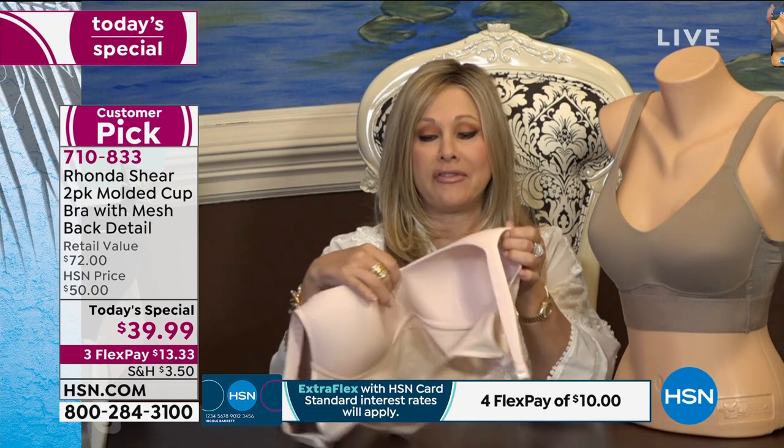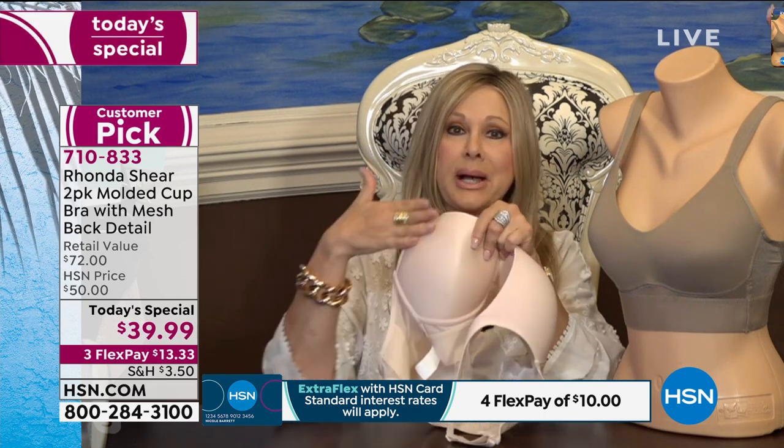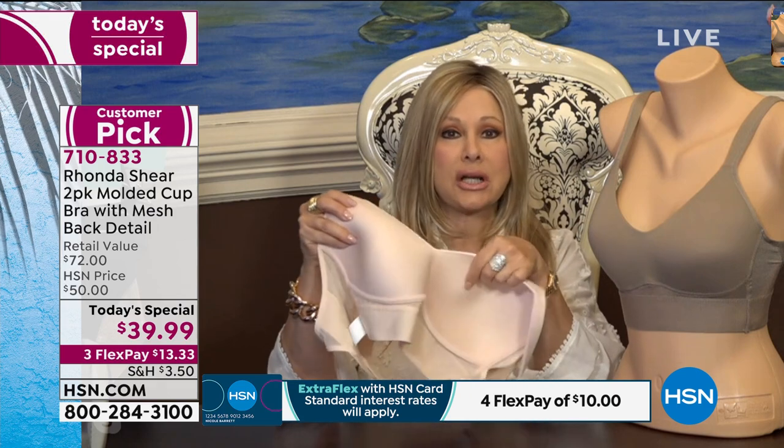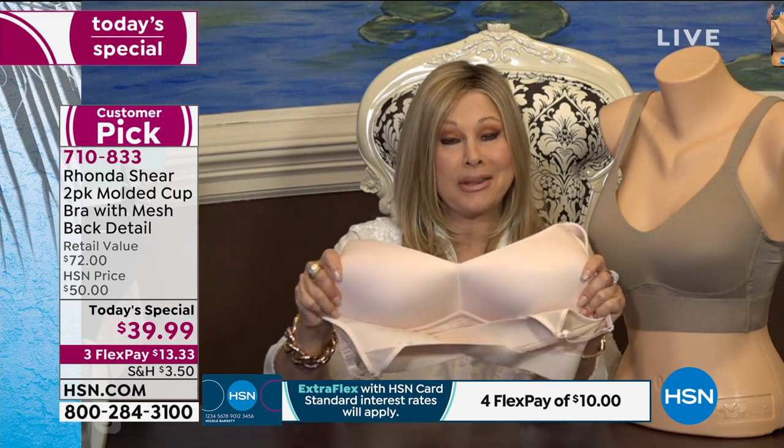So this came off of my molded cup camisole. I mean, the cup part. I don't like rigid cups because you have to conform to them. We invite you to shop your top, and it's very, very simple. Don't overthink it. Everyone does.